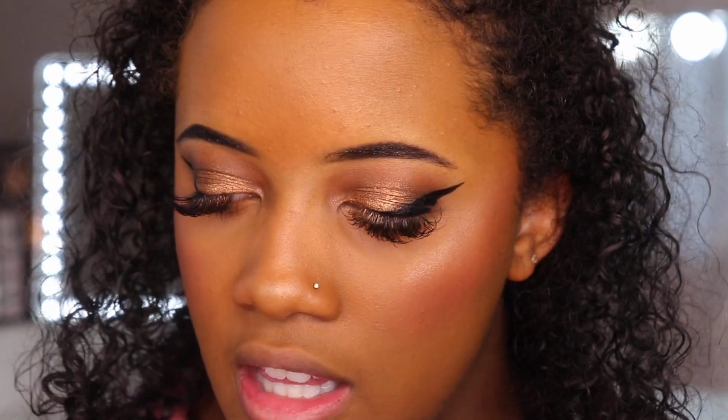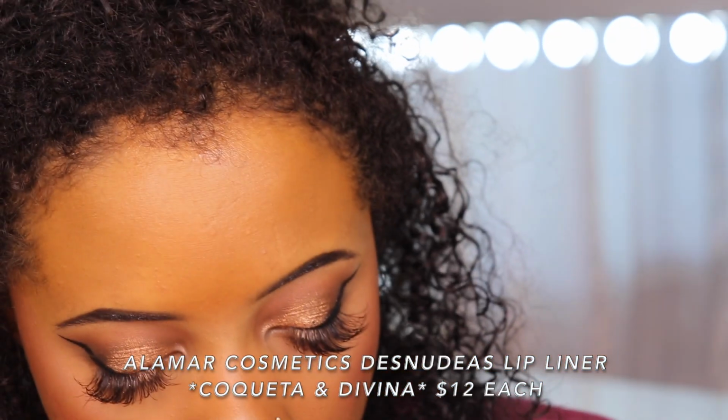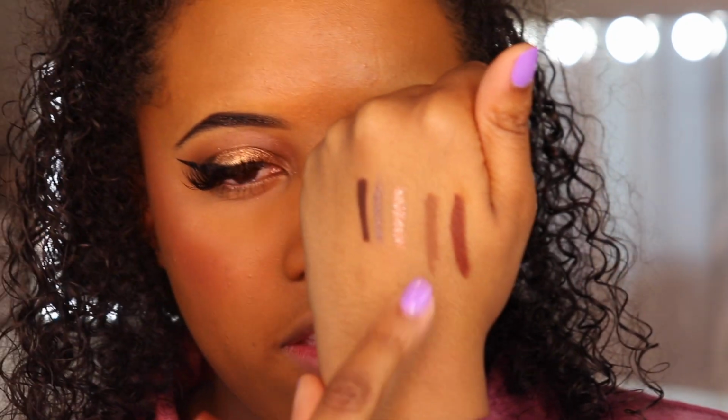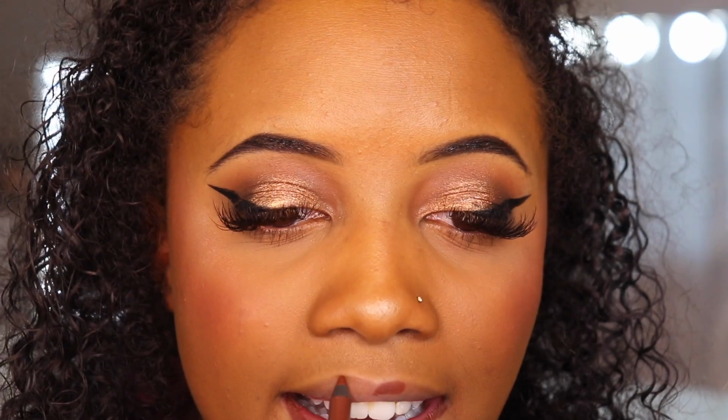Last thing we have is lips, and I have all new lip products. So we're gonna go ahead and start with lip liner. ALAMAR Cosmetics lip liners, and I have the colors Coqueta and Divina. This color over here is Coqueta and this is Divina. Divina would be what I use on more of an everyday basis, but since we have a pretty nude look, I feel like we can do this Coqueta color. Ooh, okay, that's really pigmented.